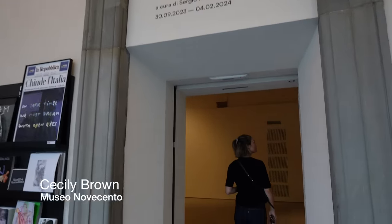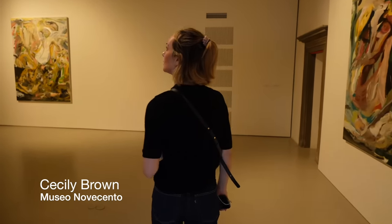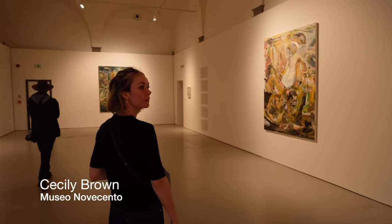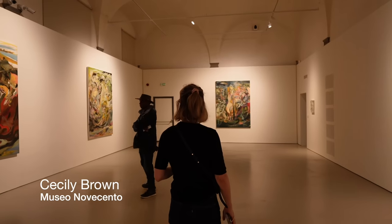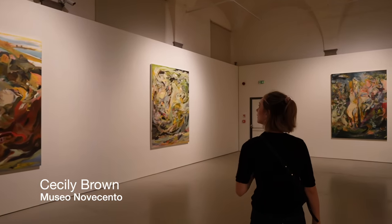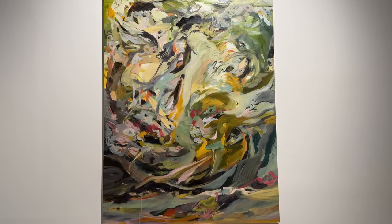We're going to start with Cecily Brown's exhibit, and all of the works in this show were inspired by Renaissance images of the Temptations of Saint Anthony. So there's about 30 works in total. There are the oil on canvas paintings, like we see here, as well as some works on paper.